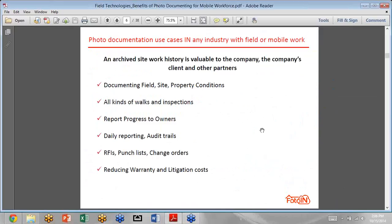As this is a more generalistic webinar that talks about general photo documentation applicability for companies that have fleets of field workers, of mobile workers that need to capture and document visually what they do and what happens, conditions in the field, I wanted to call out a few of those key aspects as to why photo documentation is important and what are the actual use cases.